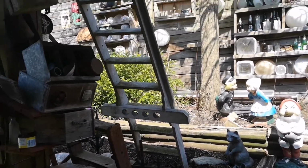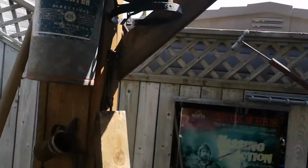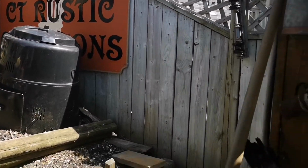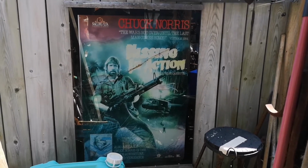Oh, this ladder onto the roof. Sometimes we see squirrels climb this ladder. It's adorable. But they also can get onto the roof because they just jump from the fence onto the roof because they're squirrels. And they can do that. Oh, we have this picture of Chuck Norris on our fence.